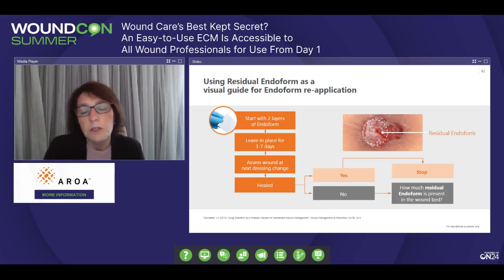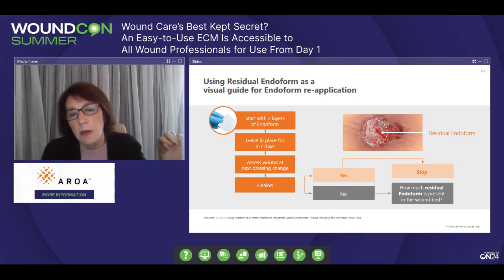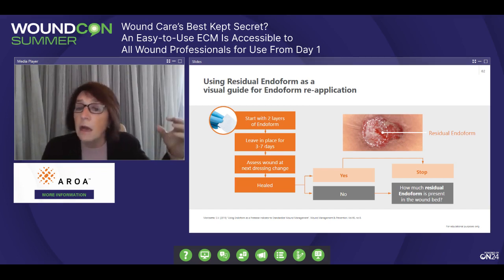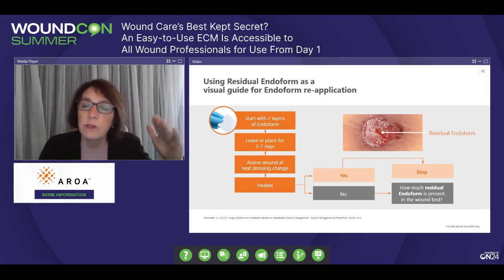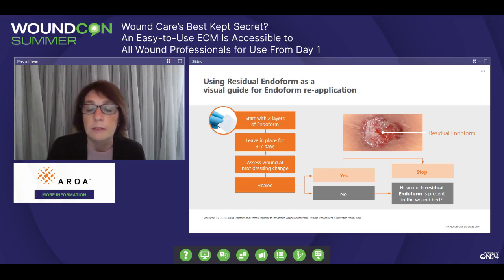So usually we start with 2 layers of endoform, because remember, this endoform will actually act as a sacrificial substrate for those high levels of matrix metalloproteases. So if you have 2 layers, it may eat that one layer, and as it reduces those inflammatory chemicals in that wound bed. So we usually leave it in for 3 to 7 days. I usually check in at day 3. So it's great for home care, Monday, Wednesday, Friday. And then, here's this little algorithm.